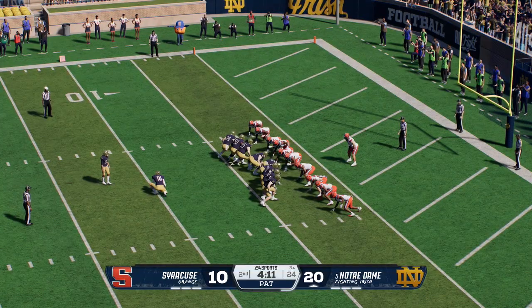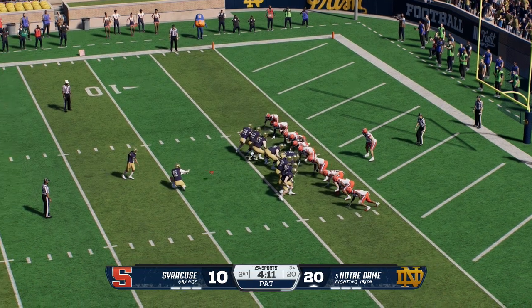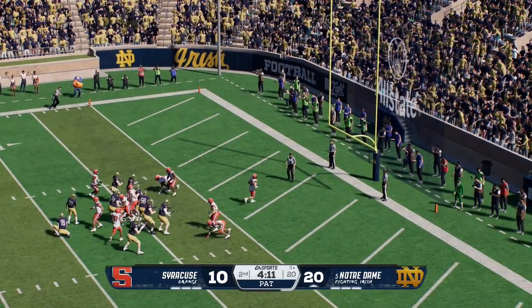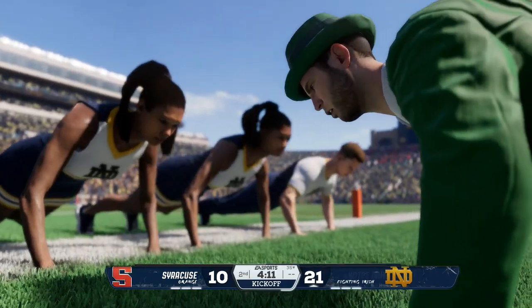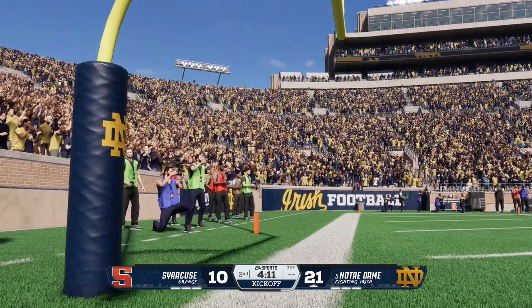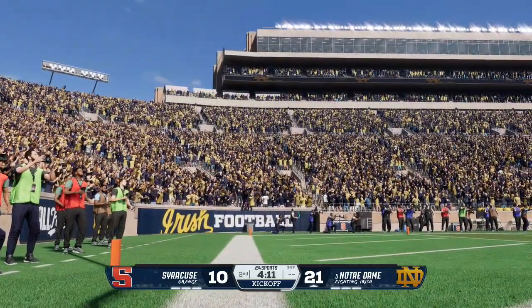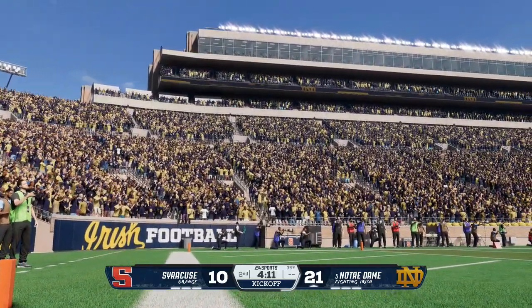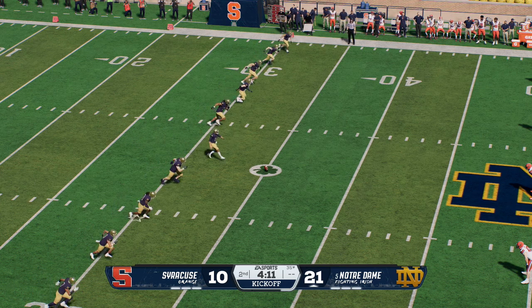On to attempt the try. And with the extra point, they push the lead out a little further. So it's an 80-yard drive, and they close the deal with a 16-yard throw for the touchdown. They're set to kick it off, and this crowd now ready to get behind them.